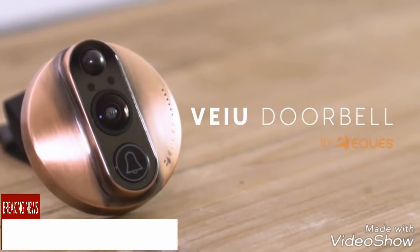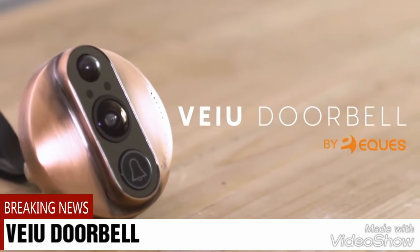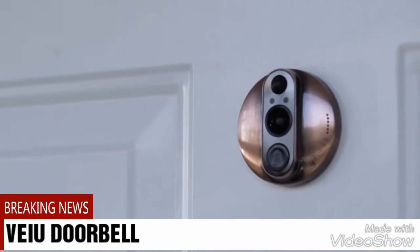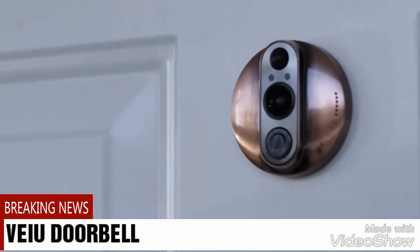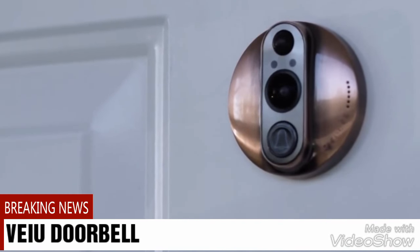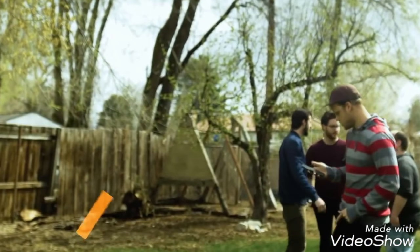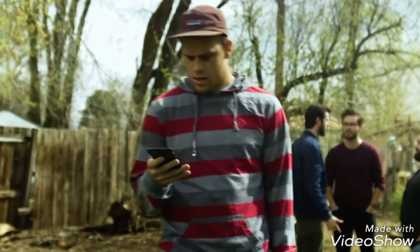Introducing the VIEU doorbell, the world's smartest video doorbell. The idea is simple. Whenever motion is detected on your doorstep, our invention will notify your phone and give you a live video feed or image of your visitor through the wide-angle 180-degree HD lens.